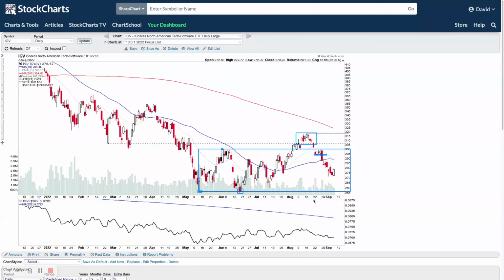So at the moment, this could be a redistribution base. It could continue down and start to fall over and go lower, but it could also form a spring at this point, or it could form a higher low where it is and start to move back up again.